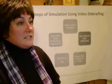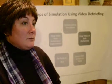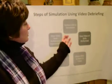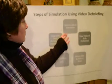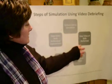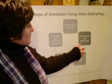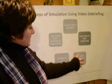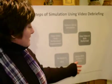This chart illustrates the steps in the process of video debriefing as outlined by Christina Dryfurst. First, you start with the skill you're going to be performing that's videoed. Next, the learner sits down and views themselves in the video. Then they assess themselves to see how well they performed that task.